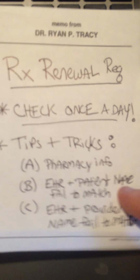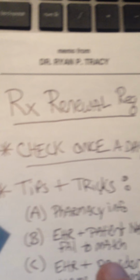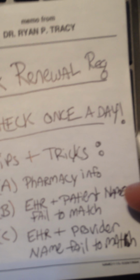You're going to have to always find the provider name to match. That is going to be right here on the right under EHR selection. The first line, you're going to have to pick the provider who is refilling this prescription. Occasionally, you're going to have to do an EHR and patient match to make sure that the computer can find it. That means you're going to have to go hunt the patient's name, write out the spelling we have in our system, and then hit the search button right here.